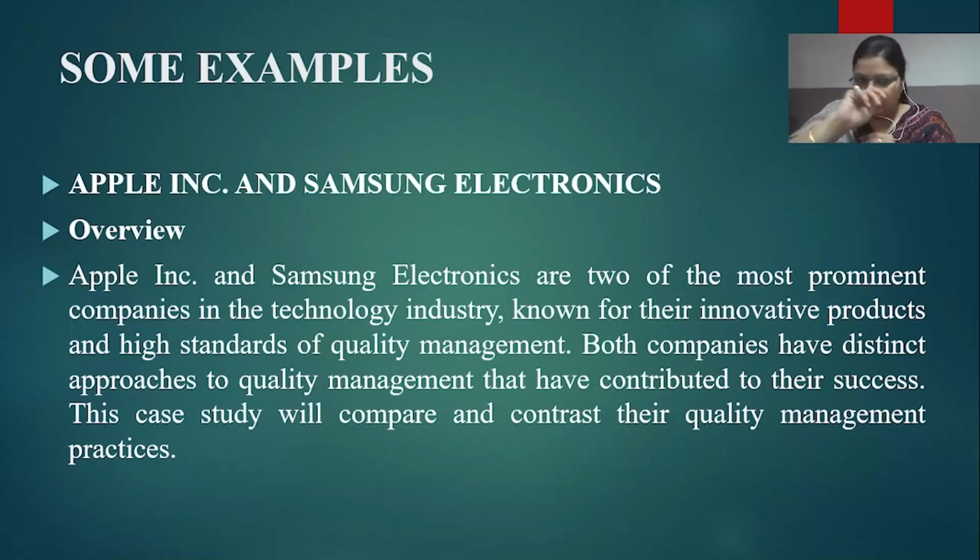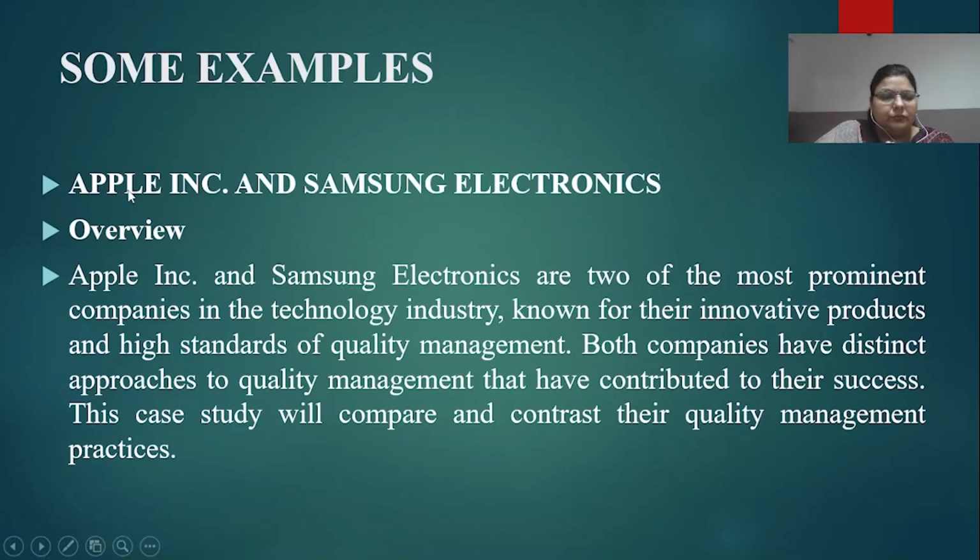Going to share with you. First, a case study related to quality management, and it is Apple Incorporated and Samsung Electronics. As we know, Apple and Samsung are the biggest competitors of each other. So now, through the case study, we see how they maintain quality in their products.